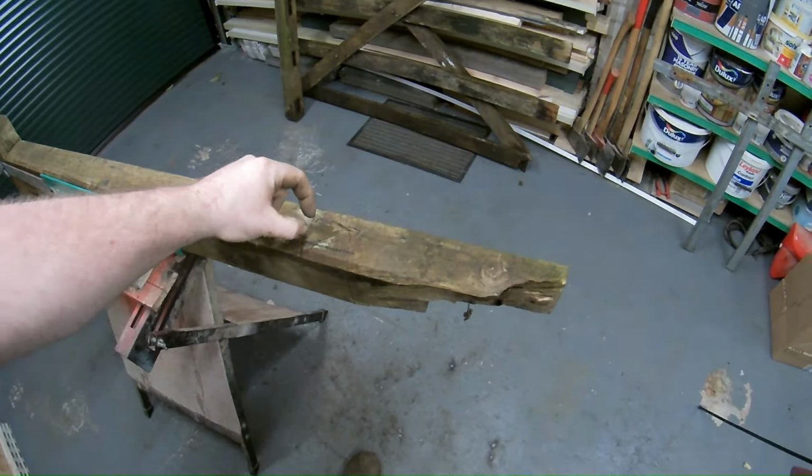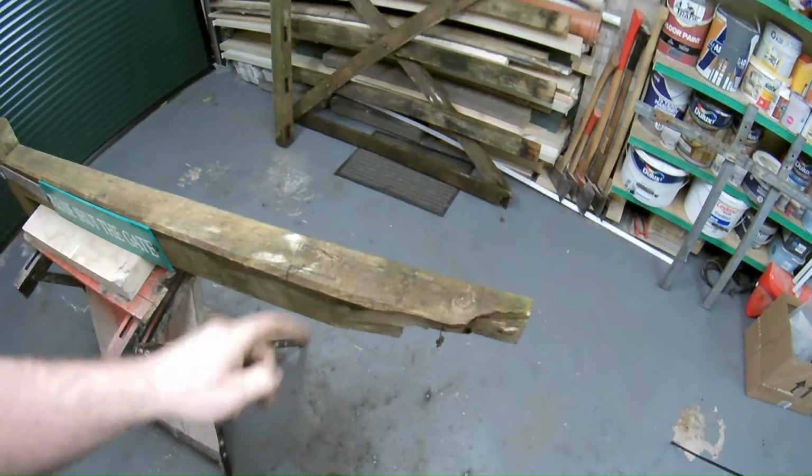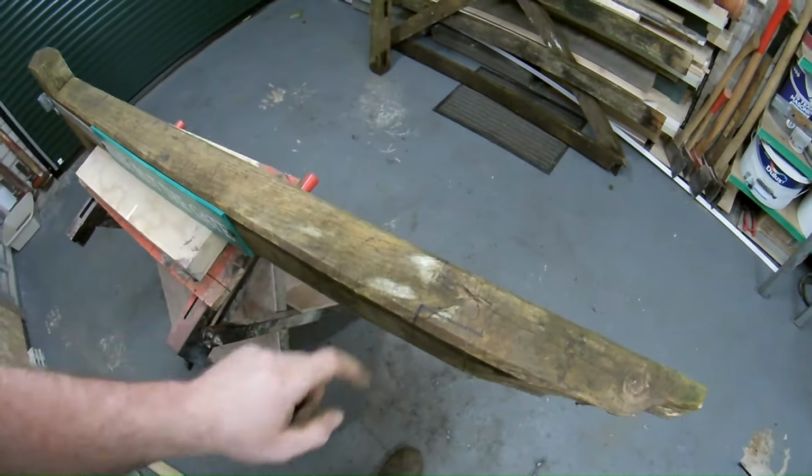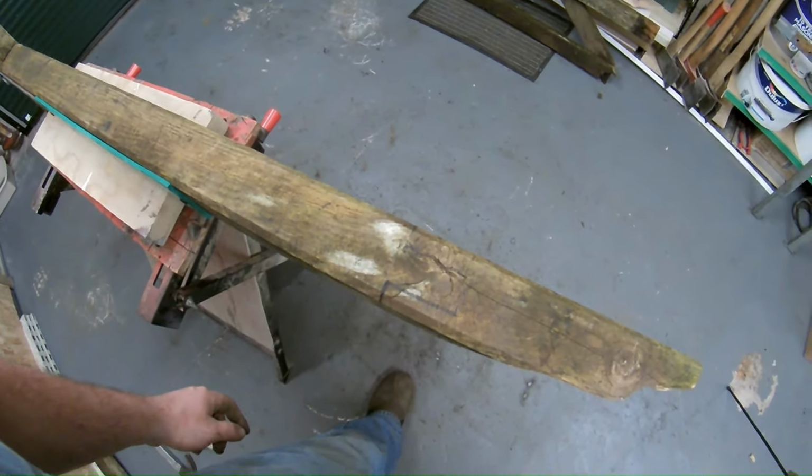The difference is this is only going to be the tongue for the gate post, whereas the other one had a separate pocket as well for the diagonal. So it's not going to have that diagonal piece, so this should be stronger. So yeah, let's try cutting it.